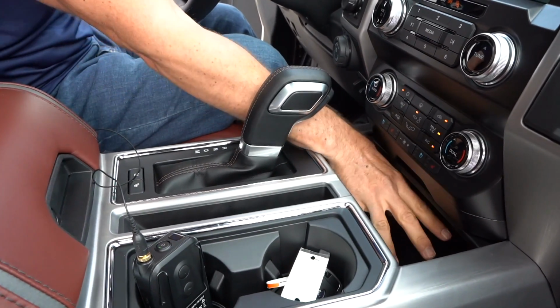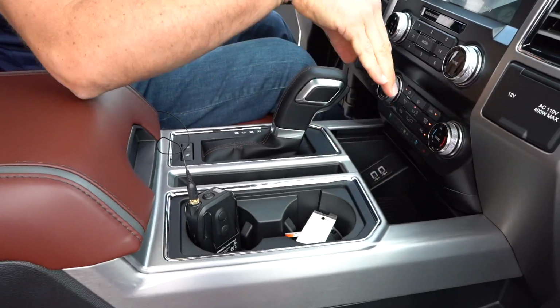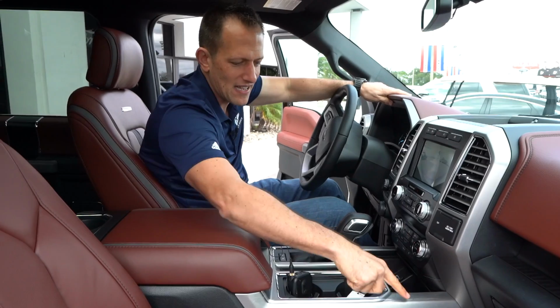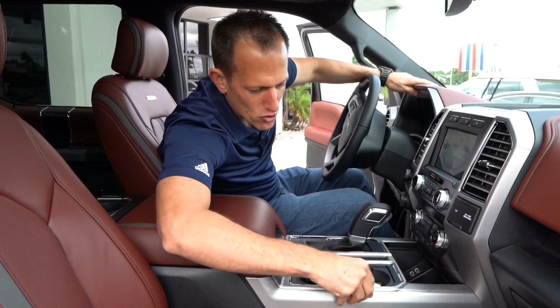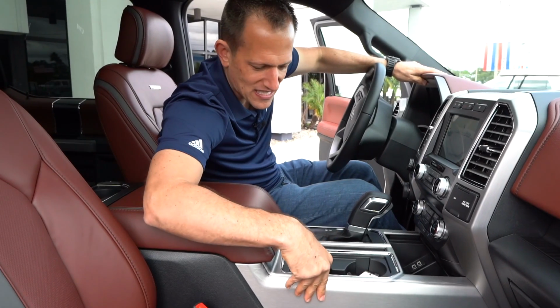Tons of space. You could put a whole bag of circus peanuts in there. Just dump the circus peanuts right into that tray. Boom, boom, boom. 2 USBs. I'm liking this silver trim here, and this just needs to be removed, so that's not a big deal. That's just some PDI stuff, but I like the silver trim.